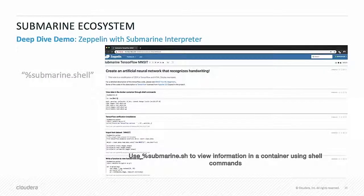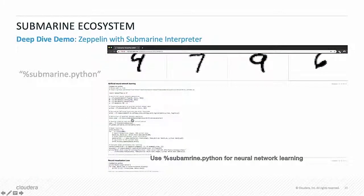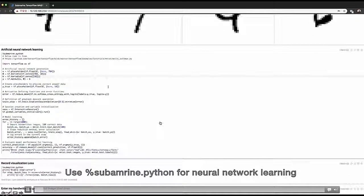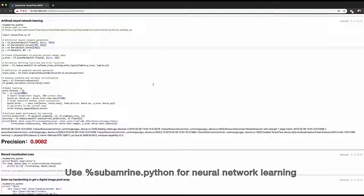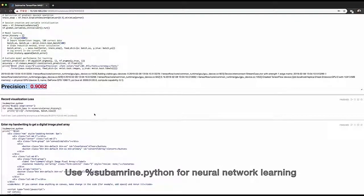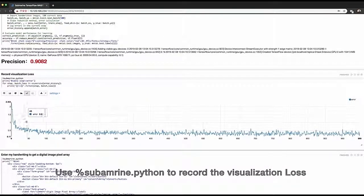Okay, and then you can write some other notes in another paragraph with the data you found in this container, and also next you can write some Python code. This is a neural network training example. And running it will show the training process. And also you can use the Python code to visualize your model loss.